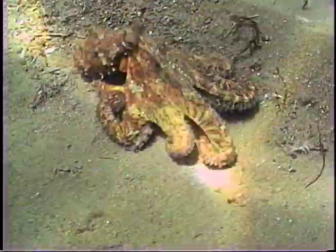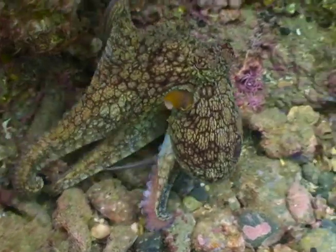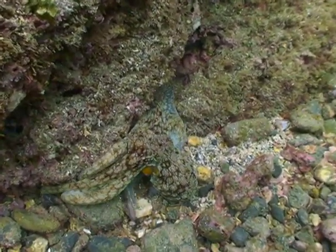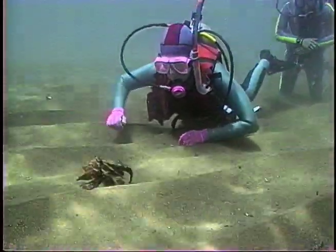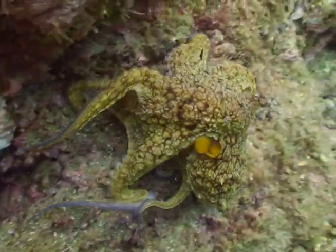The two-spot octopus is normally found hiding in the rocks, but it will occasionally venture out to open sandy areas. It can swim by shooting a jet of water out through its siphon, which is a tube by its head. An octopus is a master of disguise. It can change the colors and texture of its body to blend into its environment.